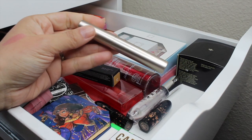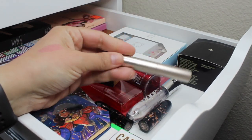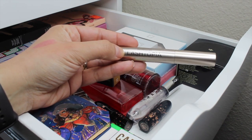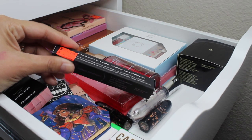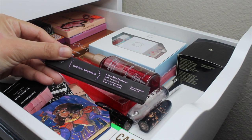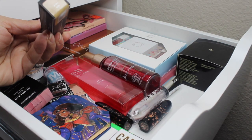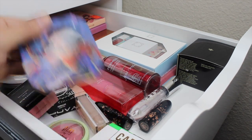I do want to pull in a new mascara because I have a feeling that I'm really close to finishing the Lancome Monsieur Big. I'm going to pull in this Bare Minerals Lash Topia one. I'm going to pull in this concealer by Julep, the Cushion Complexion 5-in-1 Skin Perfector, blah, blah, blah, and the shade 220 Sand. My friend Valerie sent this to me forever ago.